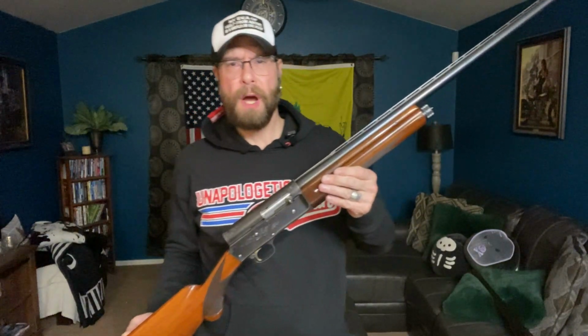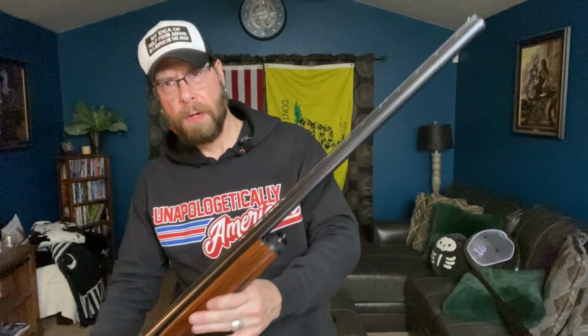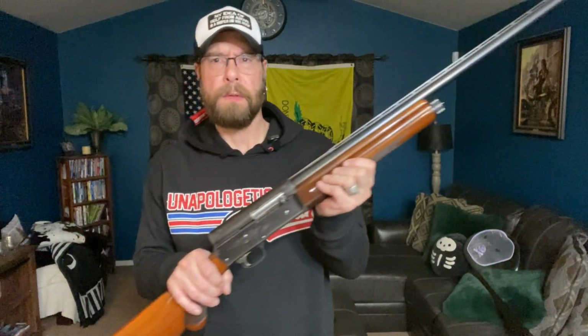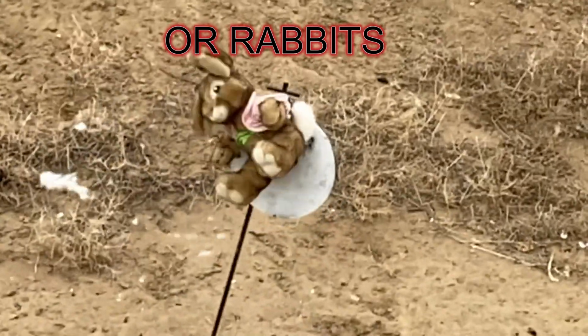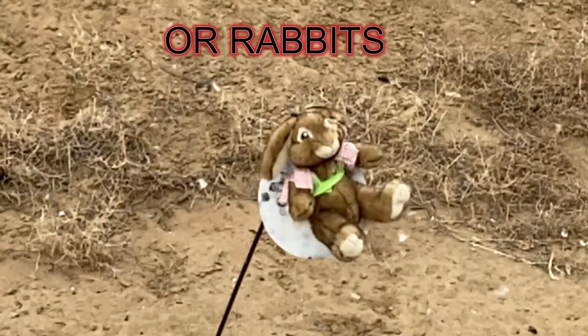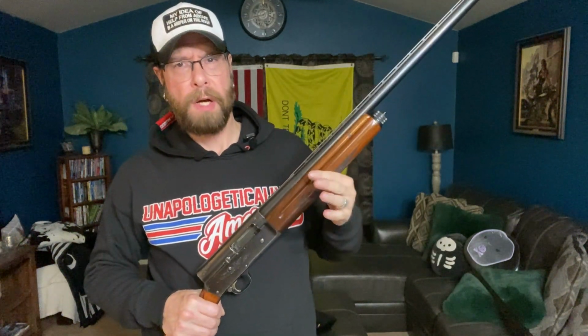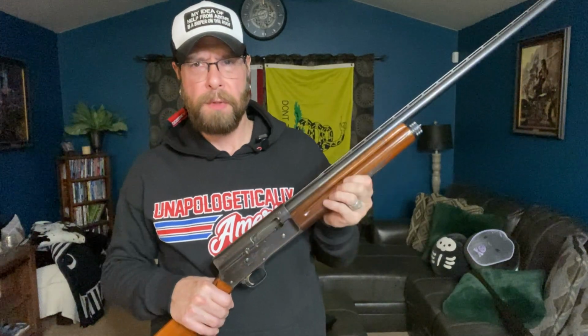The A5 has an option to change out the barrels. You can go from the long duck and goose hunting barrel to a buck special barrel. What you do is you lock the bolt back, remove the magazine end cap, pull the forestock off, and the barrel comes out and you can put the other one in.